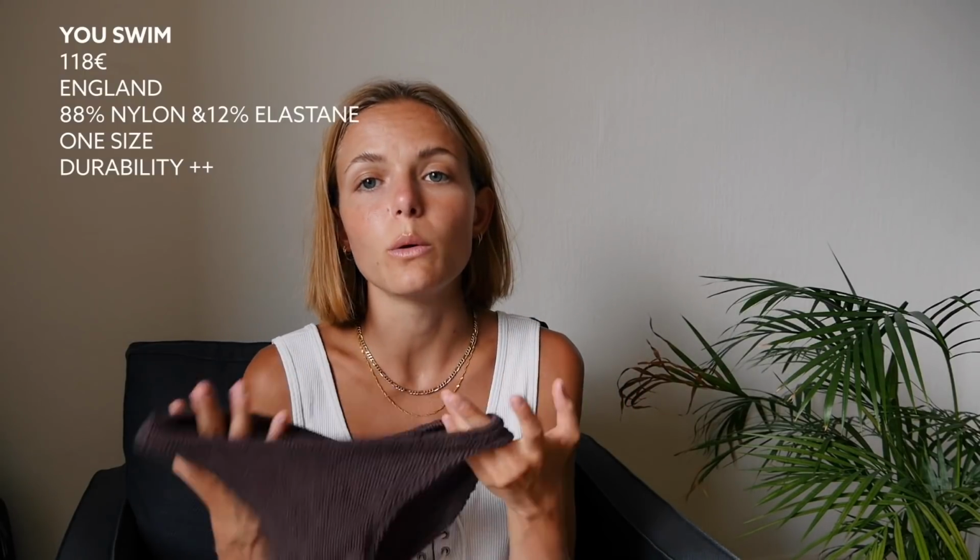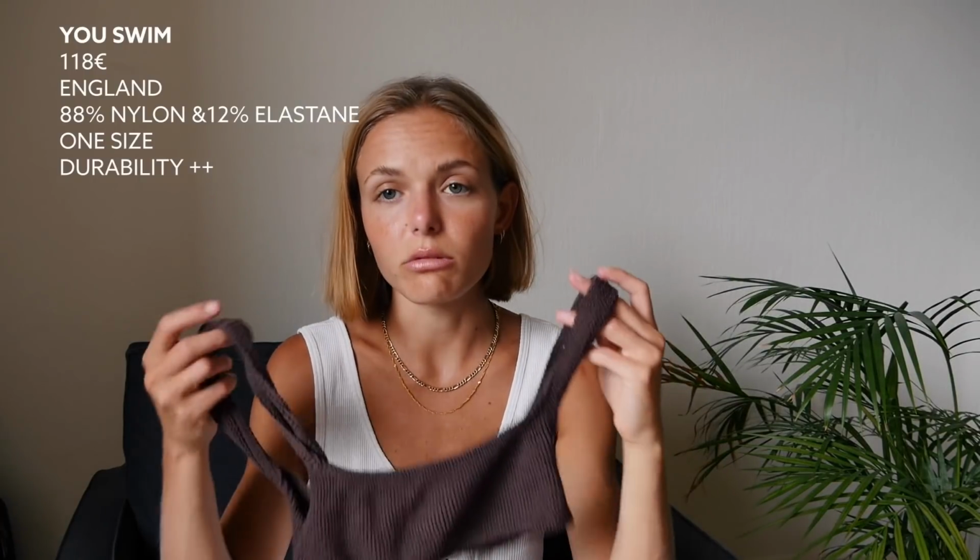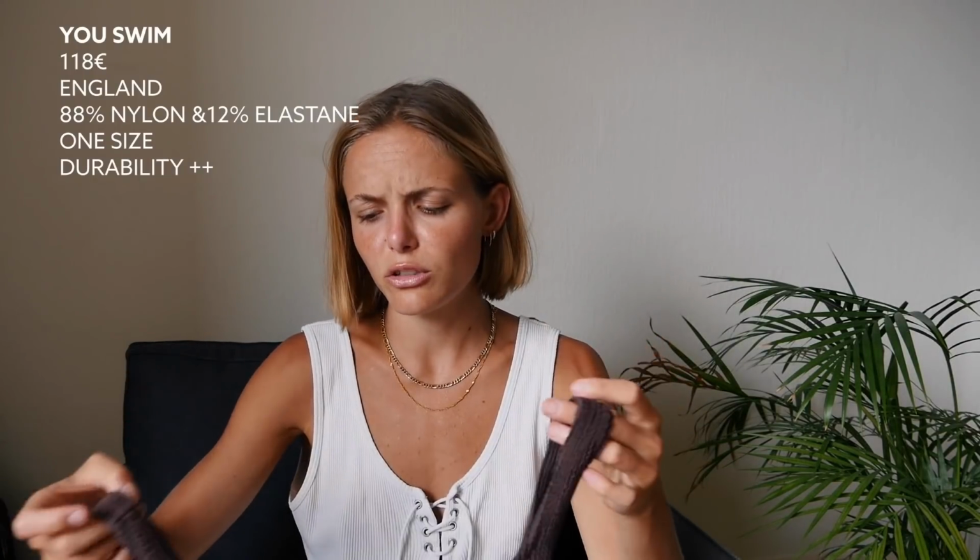If you end up buying a piece from them or any brand, just buy one that you know you'll wear a lot because you feel comfortable in it. These are really, really comfortable. They just hug you in the right places. They will adapt to your body shape.